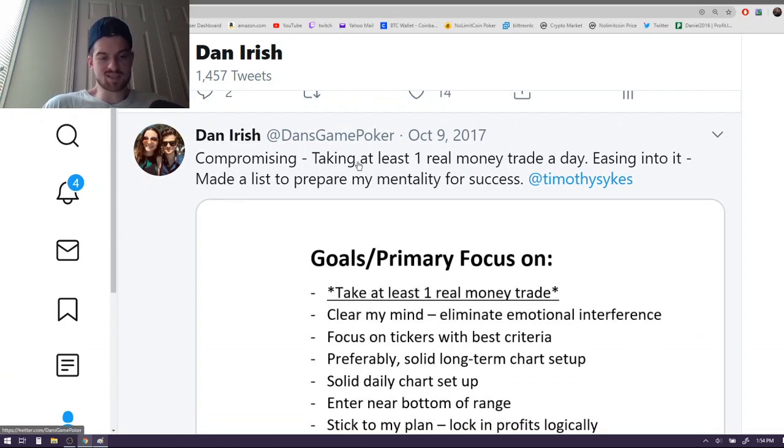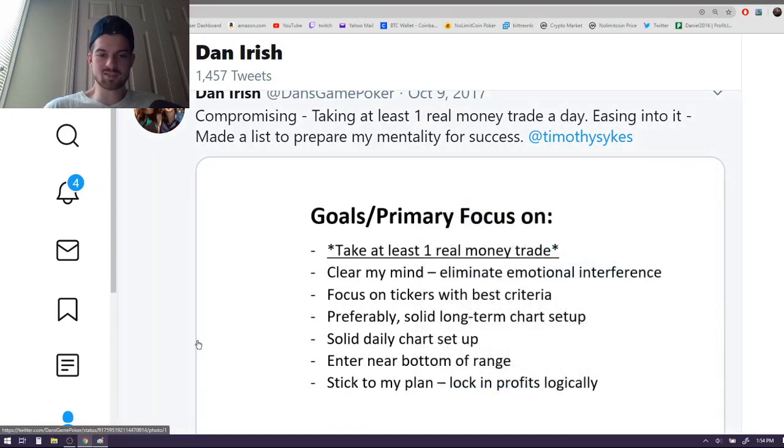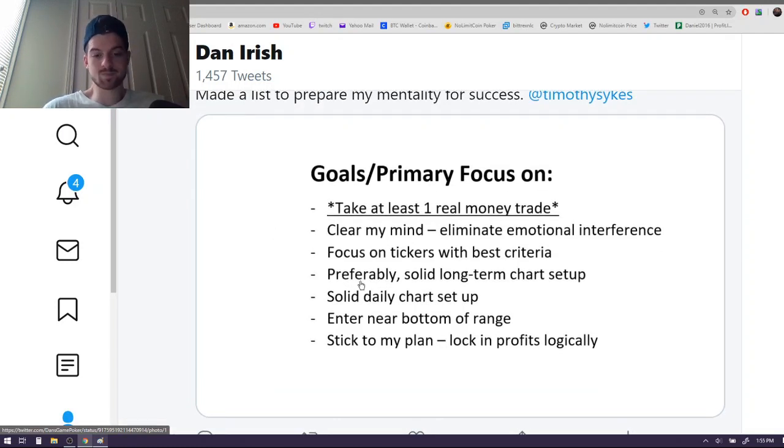Okay, compromising, I say. Taking at least one real money entry a day, easing into it, made a list to prepare my mentality for success. So I want to take at least one real money trade a day. I want to clear my mind, eliminate emotional interference. Okay, that's fair. Focus on tickers with the best criteria. That's fair. Preferably solid long-term chart setups. Always. It's not even preferably. If I look at a chart, the long-term chart setup needs to be good. It has to be a nice setup or very washed out. So I would say, yeah, long-term chart, very, very important.